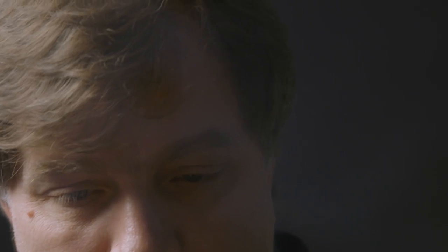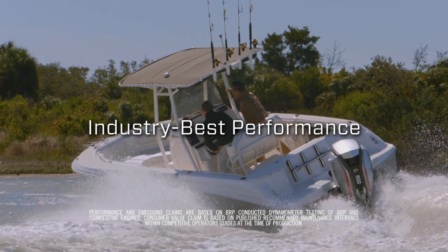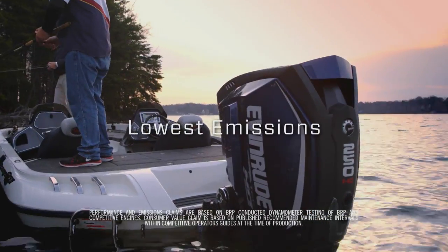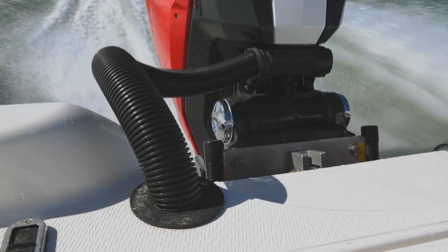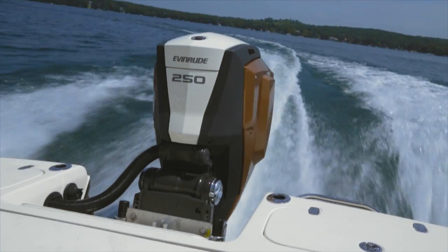The goal was to create an outboard that was the best at everything. Industry best performance with the most torque and the best fuel economy. Better for the environment with the lowest emissions, and the most lifetime value with the least maintenance. Evinrude engineers took the opportunity to rethink every aspect of improving the boating experience. They looked at rigging, steering, controls, and how the engine was mounted to the transom.